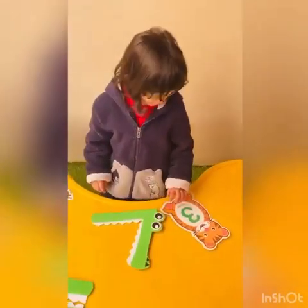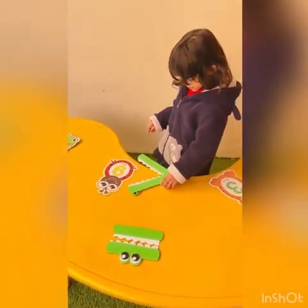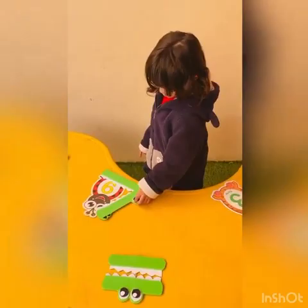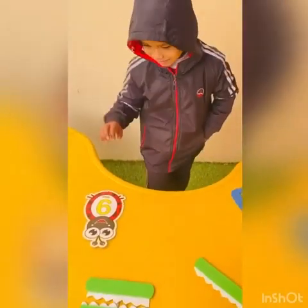Ibrahim, what do you think? 9 or 3? Which one is the greater number? Super. Yes. Great job. Show me the sign. Superhero.